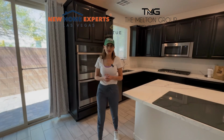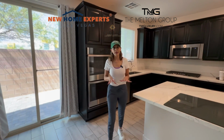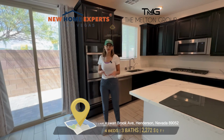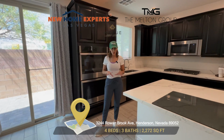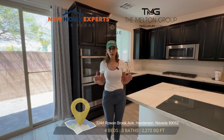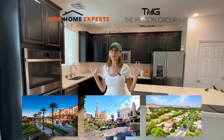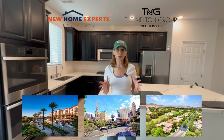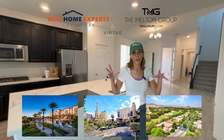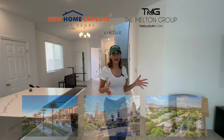A couple other things I want to mention is this is an absolutely incredible location. We are here in Henderson in the 89052 zip code. It is a gated community right here off of St. Rose Parkway. We are so close to Green Valley, the district, so many shops and restaurants over there. You're also really close to the freeway if you need to get to work on the strip. And we are really close to Southern Highlands as well.